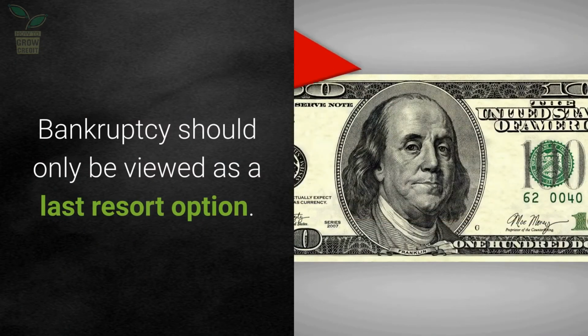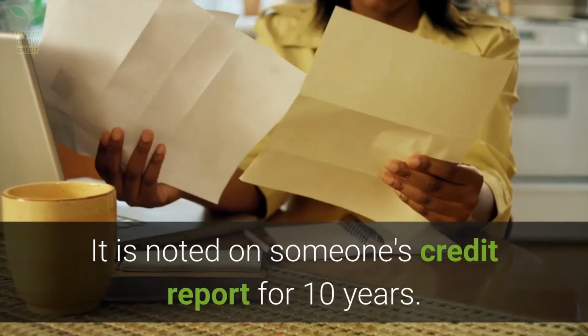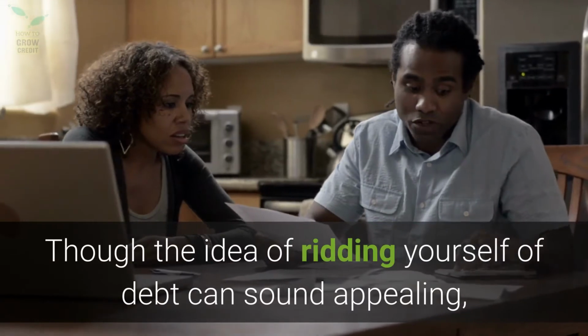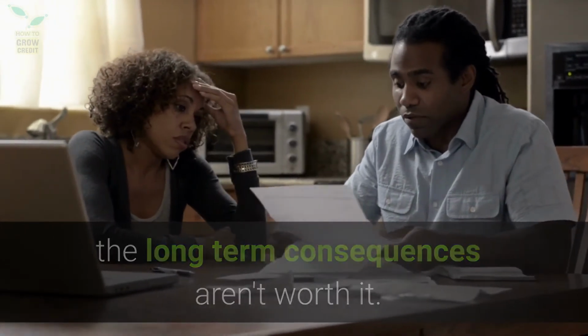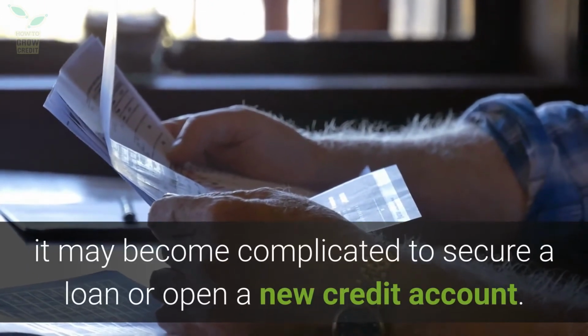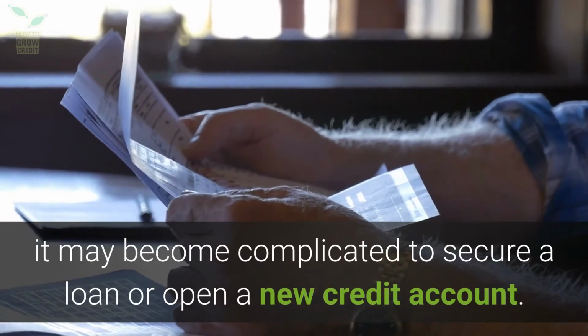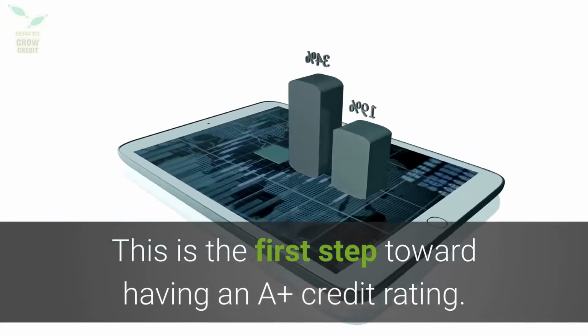Bankruptcy should only be viewed as a last resort option. It is noted on someone's credit report for 10 years. Though the idea of ridding yourself of debt can sound appealing, the long-term consequences aren't worth it. Once you have filed for bankruptcy, it may become complicated to secure a loan or open a new credit account. This is the first step toward having an A+ credit rating.